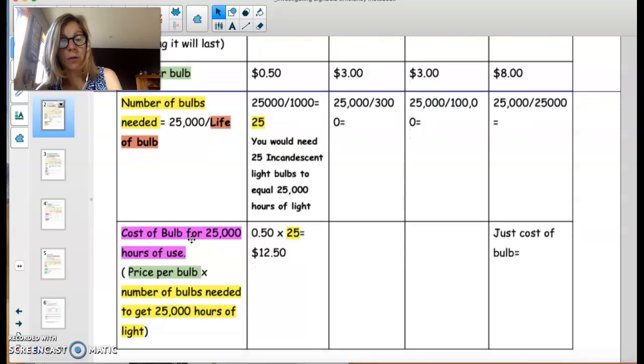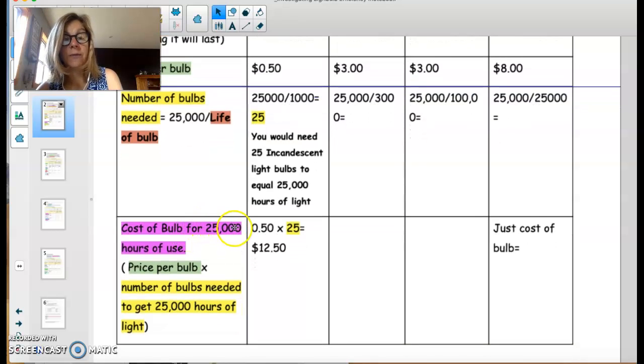I've color coded that. Now I'm going to figure out the cost of the bulbs for the 25,000 hours of light. I need to take price per bulb, which is 50 cents, and multiply that by how many light bulbs I would need to get to that 25,000 hours. That's this number right here, which is also right here. So 0.5 or 50 cents times the 25 light bulbs that I need is going to be $12.50. So to get to 25,000 hours of light, it will cost me not the 50 cents for one light bulb, but actually $12.50 for the entire 25,000 hours.